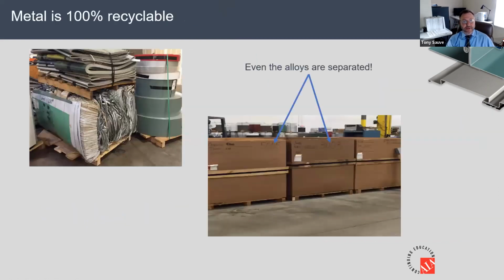One final point: the material is 100% recyclable. So it's aluminum and so on, so it's good for the environment. Everything from steel to aluminum. So that is my presentation. I am open to questions. I know I kind of moved through it very fast. I'm more of a specific question kind of guy.